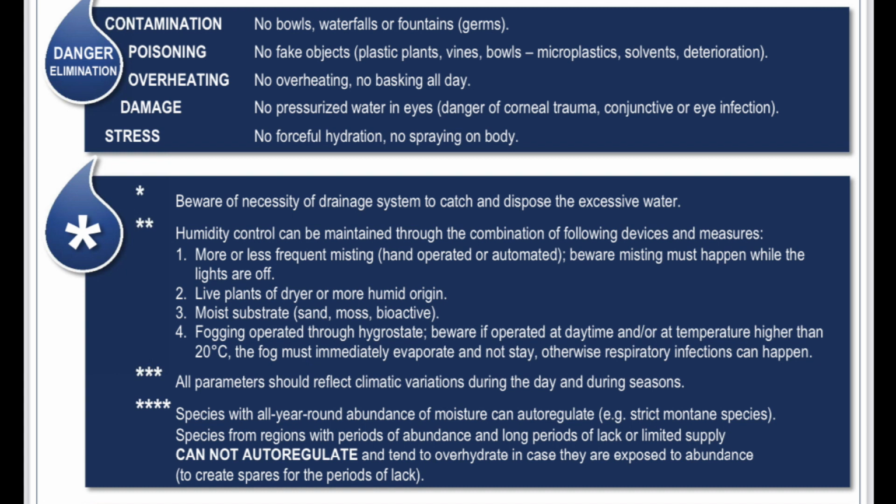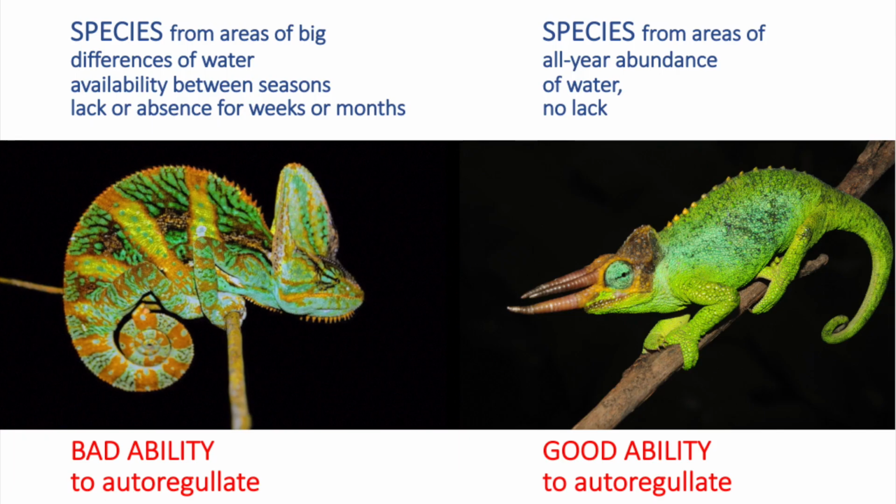While simulating the nature, it is also very important that all parameters should be subject of climatic variation during the day and during the seasons, and not all the time the same. And last but not least, beware, species with all year round abundance of moisture can autoregulate. It means it is, for instance, the strictly montane species.